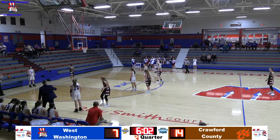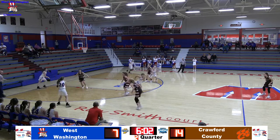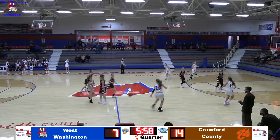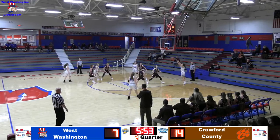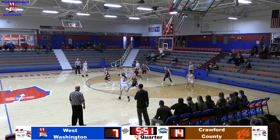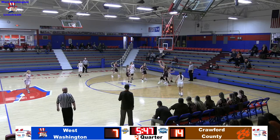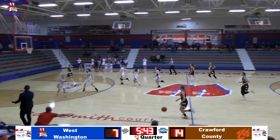So now Crawford will put on a little bit of pressure here. Madison taking it out, gets it into Mackenzie. Mackenzie looking middle, gives it off to Madison in the middle of the court. Now gives it back to Mackenzie, throws it across court for Shelby. Shelby now looking inside, throws it up for Lily. Lily kicks it out. Now across court pass, Madison with it, puts up a three-pointer. It is no good, and Crawford able to come down with the rebound as Curse ends up with it.